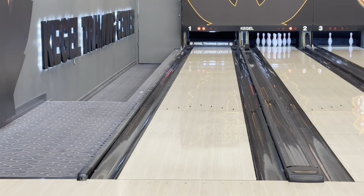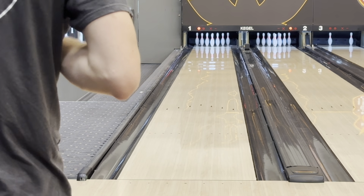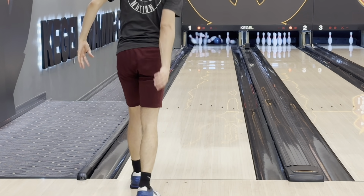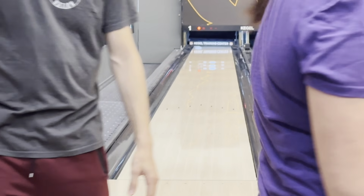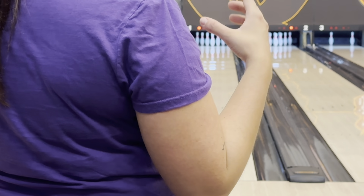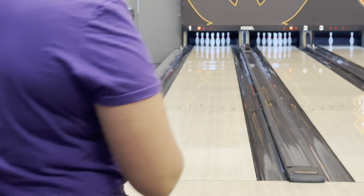So this next shot right here, I'm going to stay in the same spot, but I'm going to just loft it over the front, see if it does anything different. So it's that 1-on-1 left plus adding loft on this shot. As you can see, the ball's a little bit lazier through the front part. So whatever is between the 2 lanes, it doesn't allow the ball to store as much energy in the same part of the lane, which is the crazy part about it.